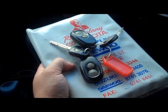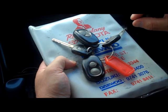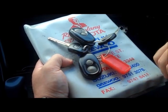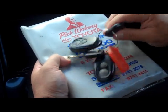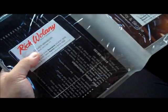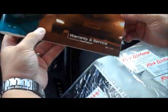Another way we can tell that this car's been really well looked after is that the previous owner has actually supplied us with both of the original factory central locking remotes and also both of the factory keys. All in good working order, and also got the original booklet holder here with the full owner's manual and also the Toyota service booklet here as well.